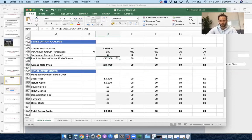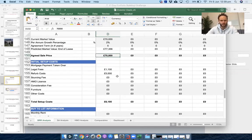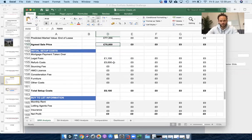It means that you'll be able to get a mortgage on that. It means that it'll stack up. You might agree the £70,000 that it's advertised for now, depending on the situation. It does just totally depend. Your legal fees and your refurb costs, obviously, all pull in from your BR analysis at the top. And then you might pay a consideration fee. So you might say, listen, I'll give you £5,000 consideration fee. If you're going to run it on SA, you might have some furniture costs in there.